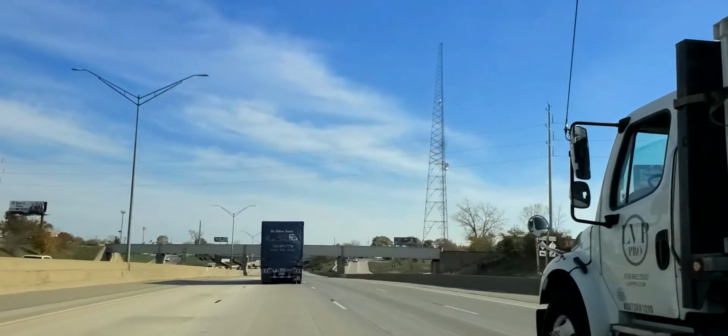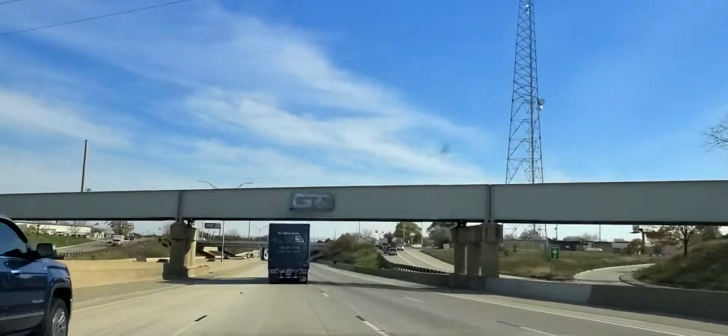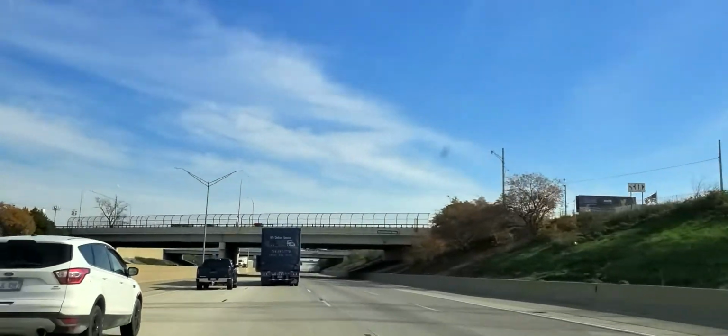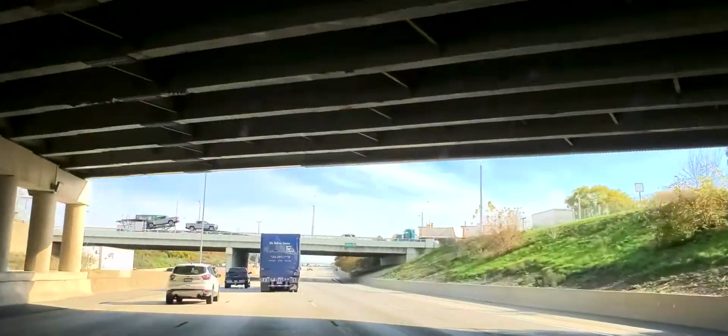Left side, right side, front and back. So I'm at about 65 miles an hour. Most trucks drive around 55 to 60, maybe 62 miles an hour. Some drive a little bit faster, a little bit slower. So I maintain a good speed.